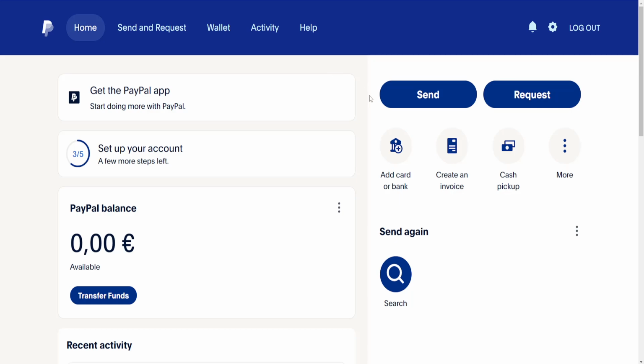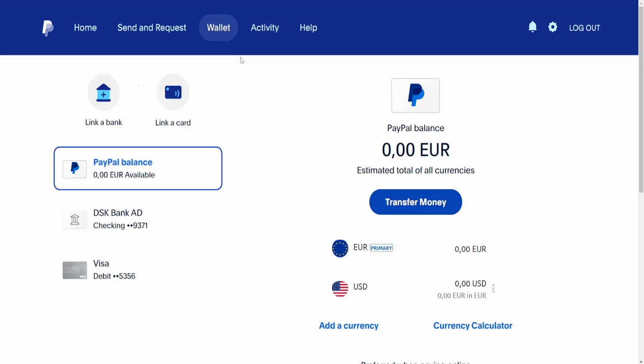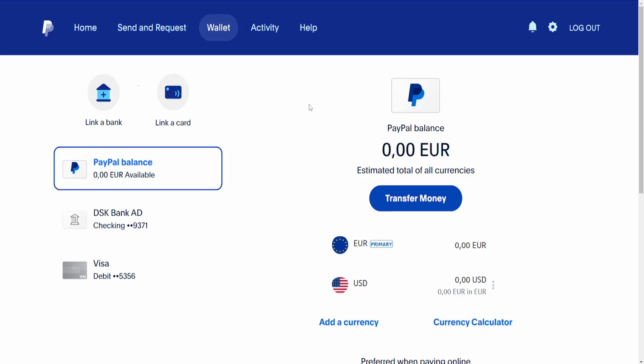How to add money to PayPal from debit card in 2024. So what I've done is I've just logged into PayPal. Here, the first thing that we need to do is we'll need to go to wallet. It might be a little bit different for you depending on which country you're accessing this from.